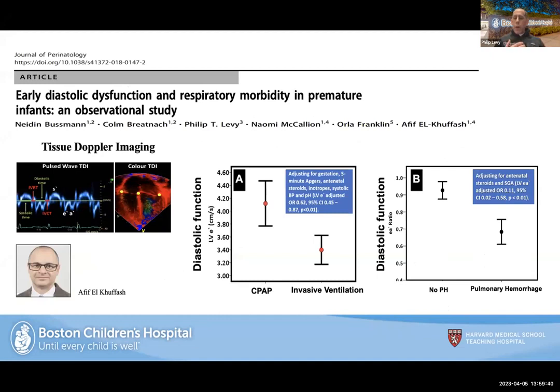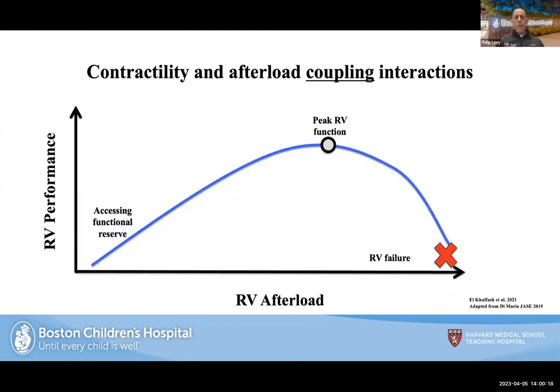What's highlighted in work that was done by Afif in collaboration with our group is really looking at diastolic dysfunction. He looked at about 160 preterm infants in the first 2 to 3 days of age and found that those infants who were on invasive ventilation and those that had higher rates of pulmonary hemorrhage had much worse diastolic dysfunction of the left ventricle, really highlighting that LV diastolic dysfunction. The blood backs up, left ventricle, left atrium, into the pulmonary veins, into the lungs, and causes worsening of their pulmonary hypertension or pulmonary disease physiology.